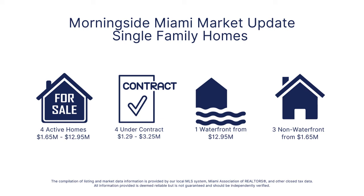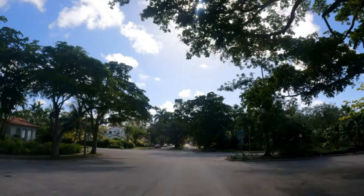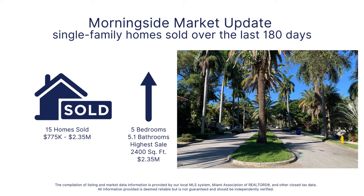Right now in Morningside, there are mostly single-family homes. There are four active properties on the market, starting from $1.65 million up to $12.95 million. There are four properties under contract, starting from $1.29 million to $3.25 million. There's one waterfront property on the market starting at $12.95 million and three non-waterfront properties starting from $1.65 million. Over the last 6 months in Morningside, there were 15 properties that sold from $775,000 up to $2.3 million. The highest property that sold was a five-bedroom, five-and-a-half-bath at around 2,400 square feet at $2.35 million.